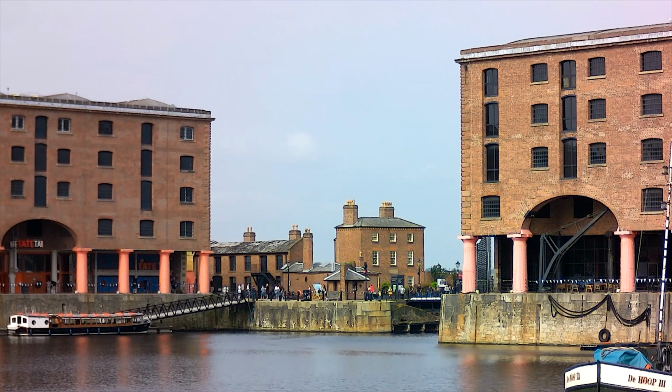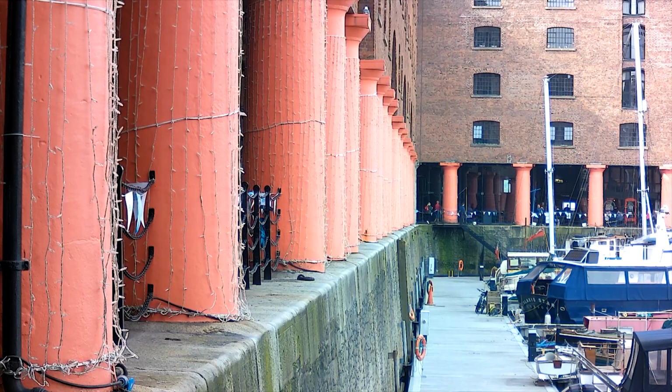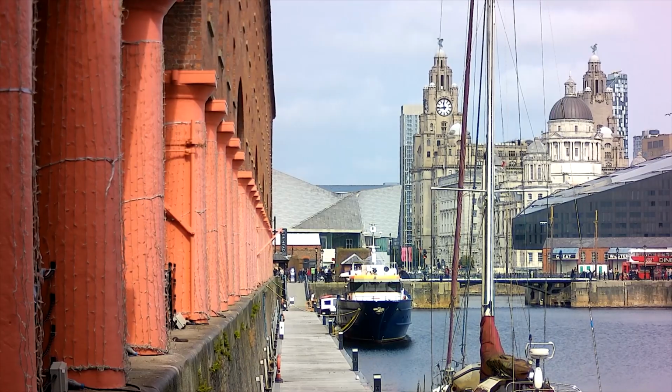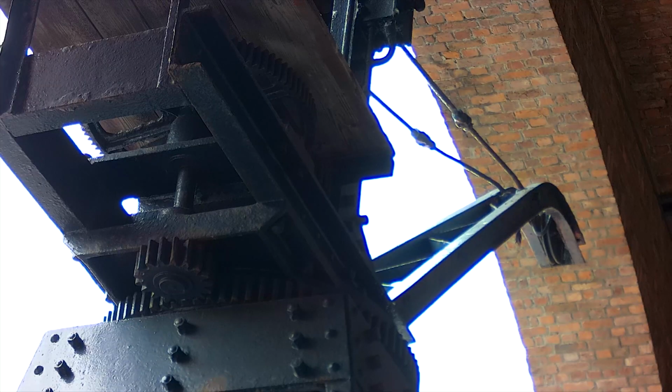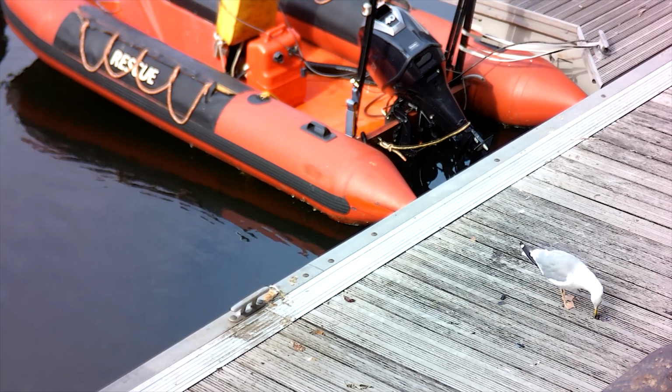This is the Royal Albert Dock, and it was built in 1846, designed by Jesse Hartley and Philip Hardwick, and it was the first structure in the world to use cast iron. Before that, structures were made out of stone and wood, and that was it. And this was the first one that used cast iron to support the stonework. It also featured the world's first hydraulic cranes that were used to get all the goods off the ships here.